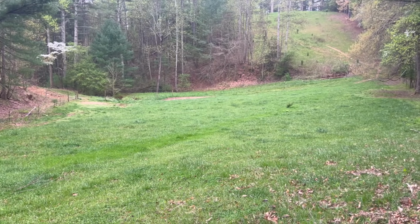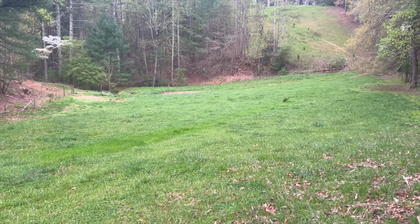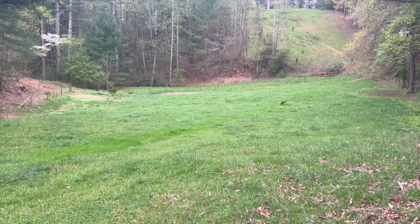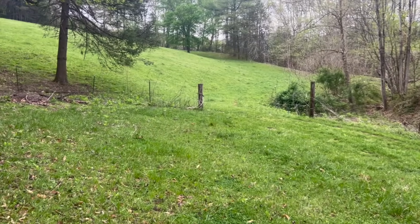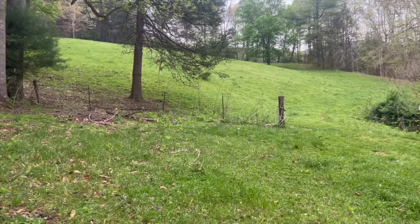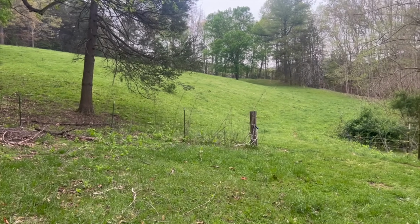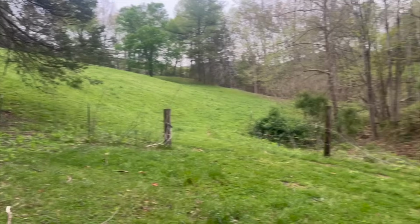So move those animals, give your ground rest, give it a chance to come back. If you just keep grazing it, keep grazing it, keep grazing it, you're gonna run out of grass. You're not gonna have a strong root structure. You're gonna have runoff issues. You're gonna have drought issues because the ground's not gonna absorb and capture and hold as much water. Move your animals. Give part of your ground rest. Give it time to come back.